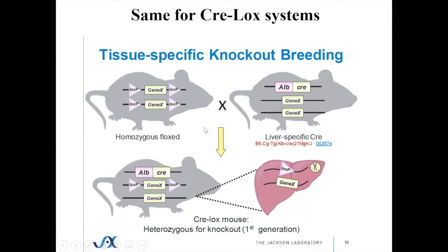All of those models require crossing two different inbred strains or two different lines. One line is the one that has the gene of interest, flanked by these LOXP sites. And the other line is normally available through different places, some commercial, or just repositories or collaborators. Normally, the more typical situation is that these Cre-expressing lines are not always on the same background as the LOXP, which is a very common situation. Then we need to cross, and there's no other way, because we need to have the Cre and the LOXP on the same mouse, like here.